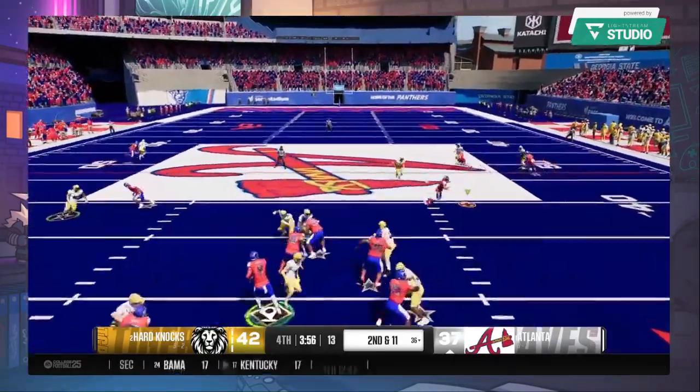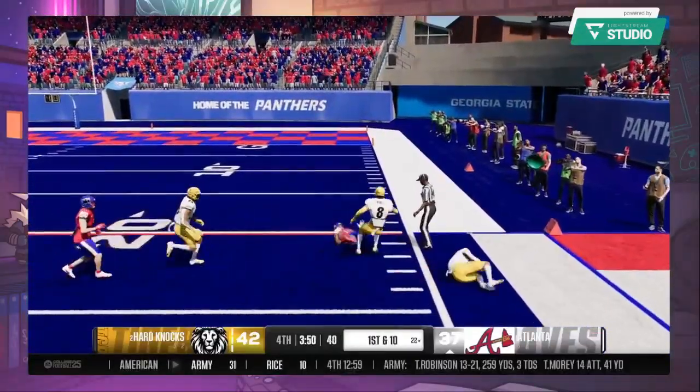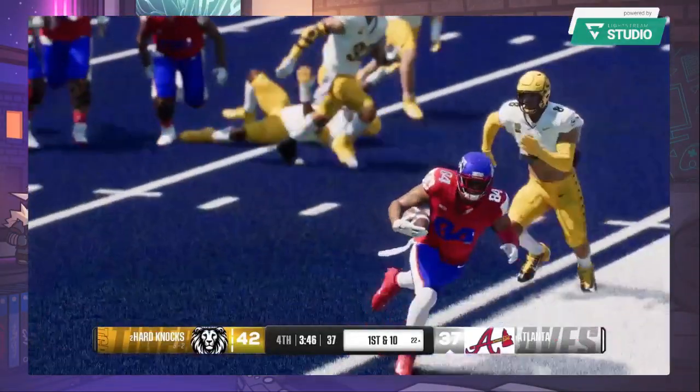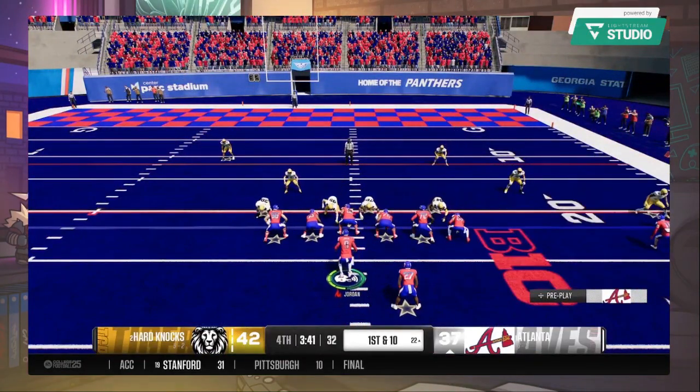Scanning the field, it's Jordan. Finds that big tight end for a short pass. Breaks loose at the 40. A huge gain moves the ball to the plus 22. Great scoring position now. The offense is clicking, and the defense just searching for answers now.